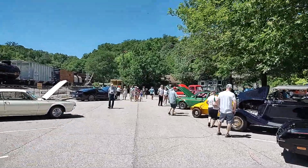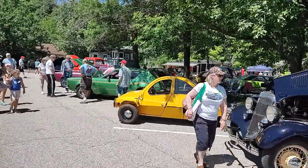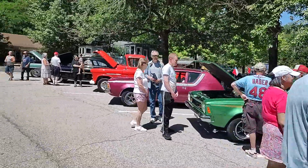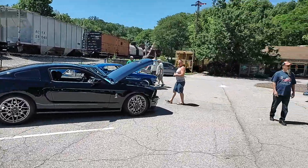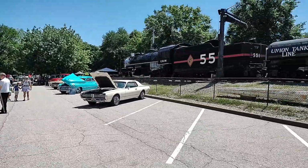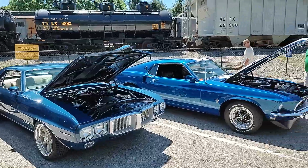Guys, see anything you like so far? A little Dodge. Maybe a Gremlin? Oh, two Gremlins. It's a little Chevy truck. Old Firebird. Mustang.